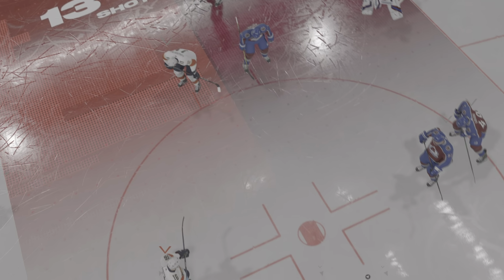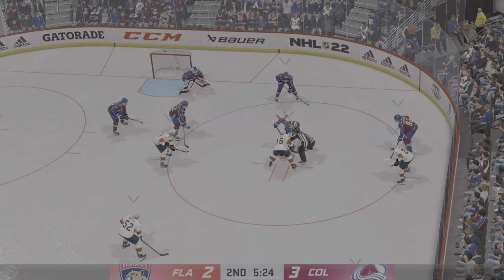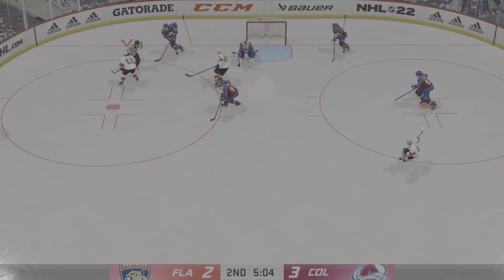Well past the midway mark of this period. Colorado's been the better-looking team over the last few minutes. They'd love to build on this one-goal lead. Barkov's won the draw. Fires away! Turns it away on the slap shot!